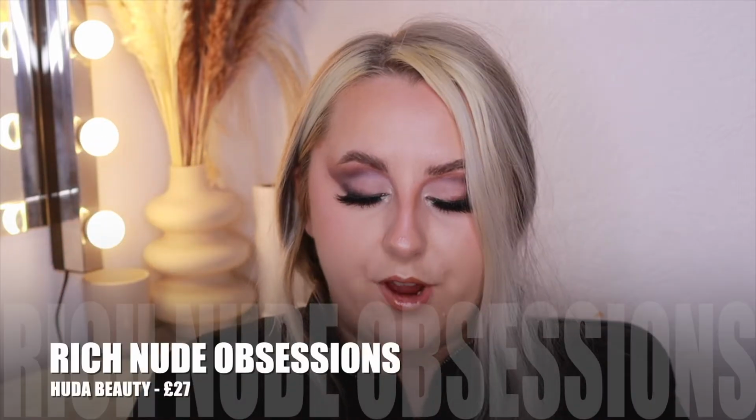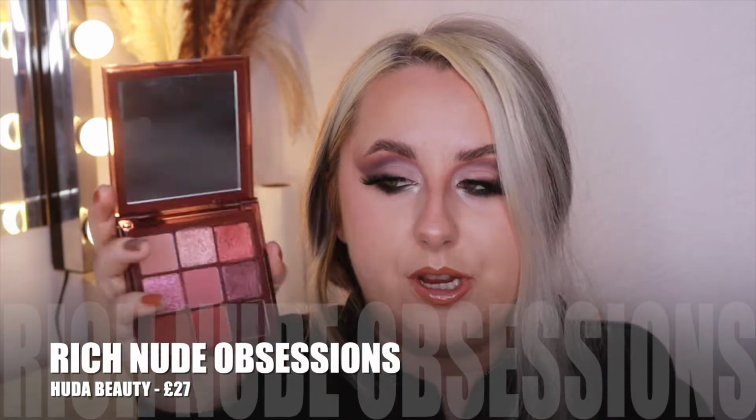And then we've also got the rich one, the rich nude, shall I say, which is really gorgeous. It's got your burgundy tones and your aubergine, but I just feel like this is a really, really autumnal palette. Really nice colour range considering it's only 9 shades.